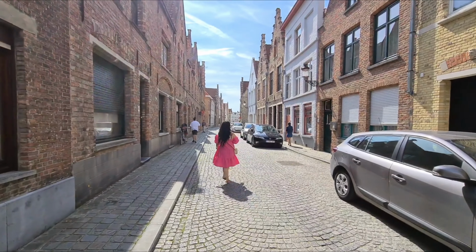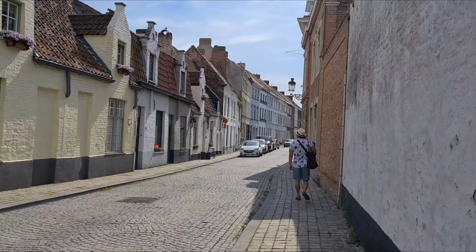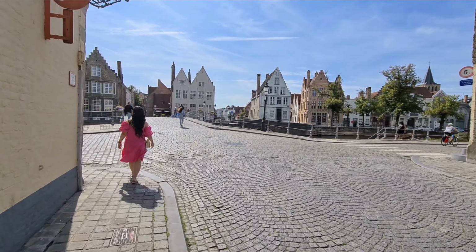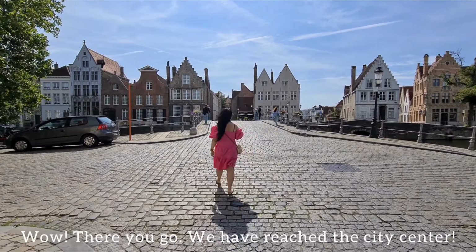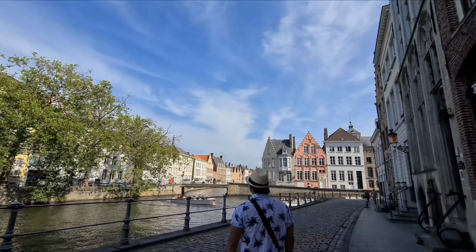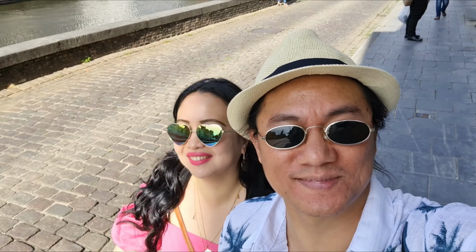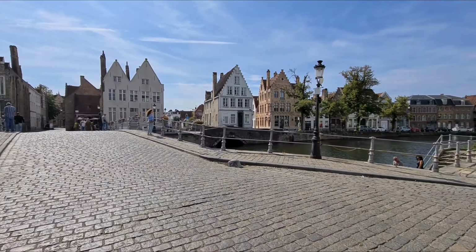We were amazed by the cobblestone streets and the authenticity of this city. Wow! City center na tayo! A 30-minute walk along these streets is a wonderful way to see so much more of the beautiful surrounding neighborhood.